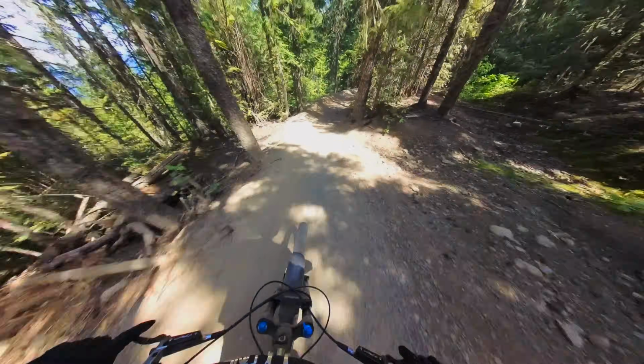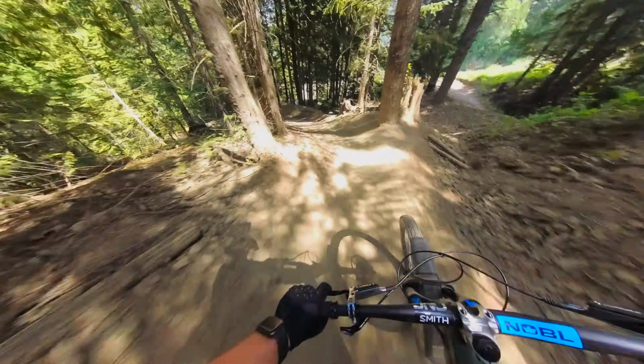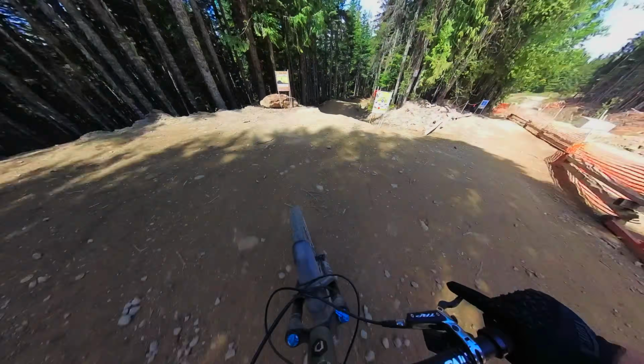Everything so far has felt great, and I have full confidence the bike will do really well here. We're ready now for our first black trail of the day. How about the trail everyone comes here to ride? This is Eyewear.